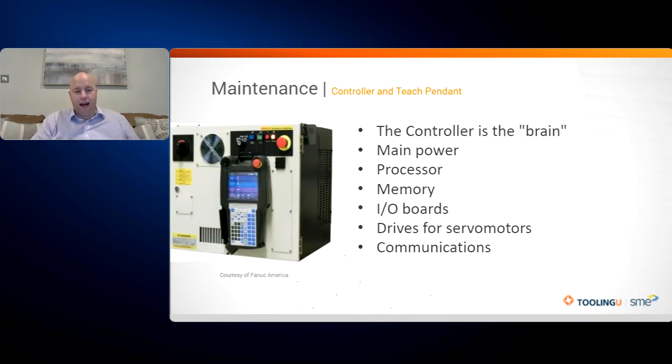A part of the maintenance side of this is the controller itself. The controller is the brain of the robot. Every robot, I don't care what manufacturer you go with, whether it's FANUC, ABB, or KUKA, they all have a controller. Some are big, some are small. The controller is specific to the robot type because it's giving power to all the servo units. It's the brain of it.